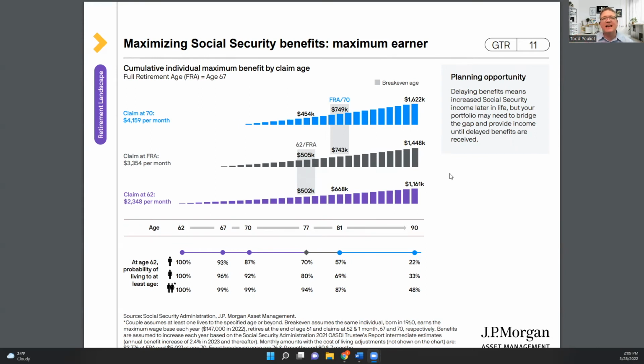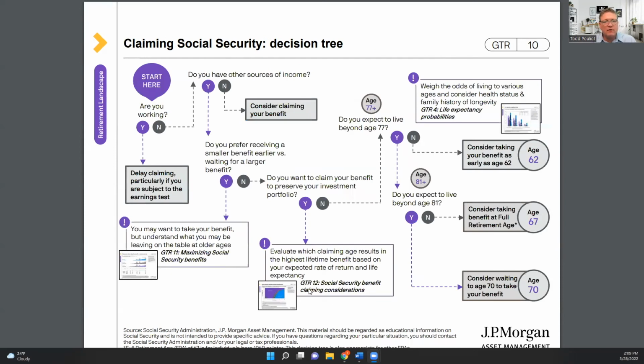And then as they age or as they mature and death comes, the Secure Act rules are very important now for beneficiaries. It becomes a much smaller number in that IRA that the beneficiaries have to handle within that 10-year time period. So again, back up here where we were heading towards page 11, what results in the highest lifetime benefit based on expected rate of return and life expectancy?